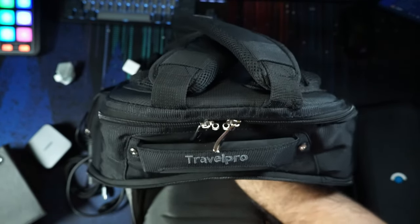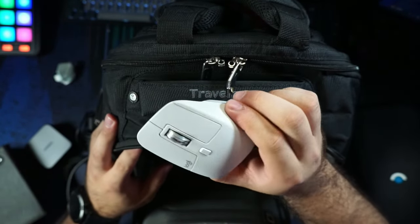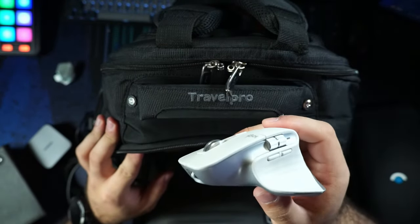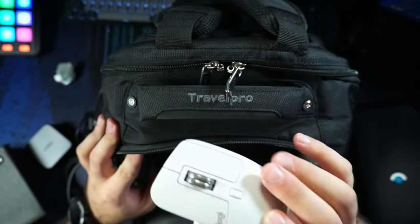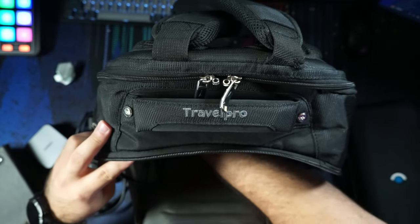I have my mouse, which is a Logitech MX Master 3S in white. I use a 3S in black with my main computer at home, so I have that.